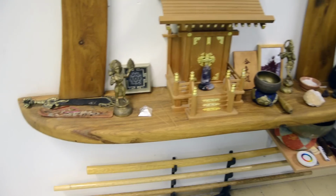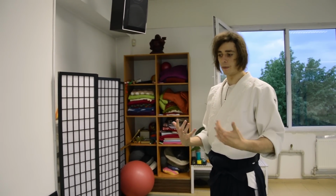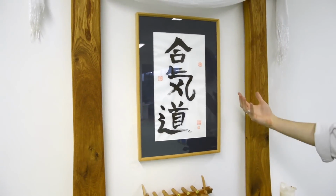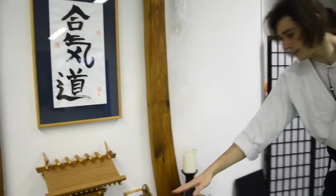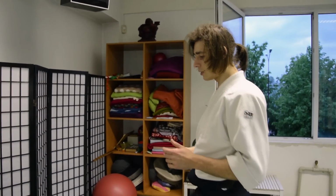So each symbol has a meaning, so that when we bow to the shomen, we bow to the qualities which are inspiring to us. We bow to something that we want to become. So it's like a symbol of becoming better. This is also a calligraphy from my teacher, Sensei Patrick Cassidy. It's obviously Aikido. Whoever does Aikido knows it. We have some Tibetan singing bowls as well to start off the meditation so that people get in tune with themselves before we start.